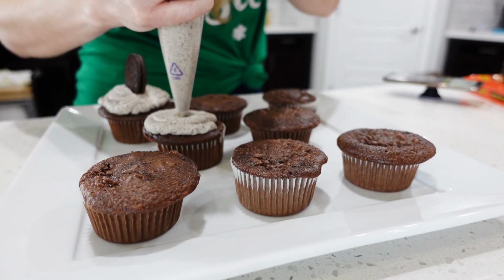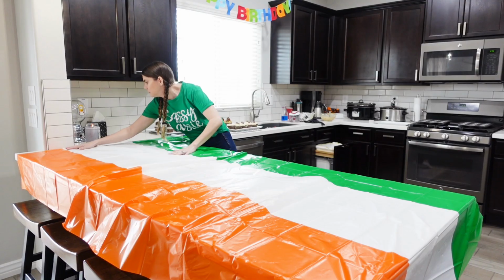So I gotta get it all set up because we are having friends over for St. Patrick's Day. It's also a combination thing because we have 4 friends' birthdays in the month of March. So we're doing a St. Patty's Day birthday day. So we're gonna get this party started. You're gonna see my recipes, and I'll link everything down below.